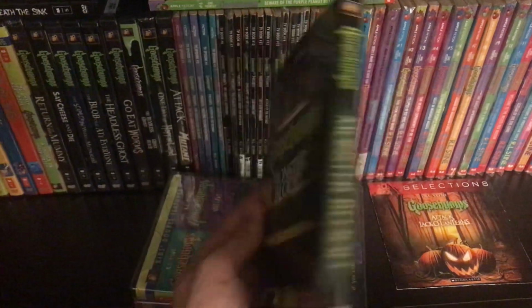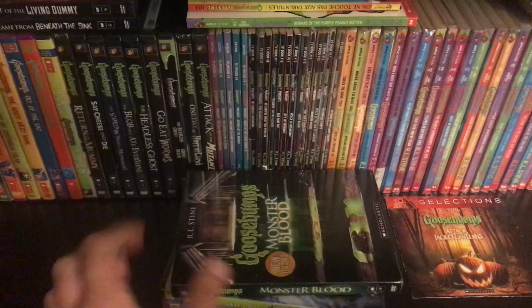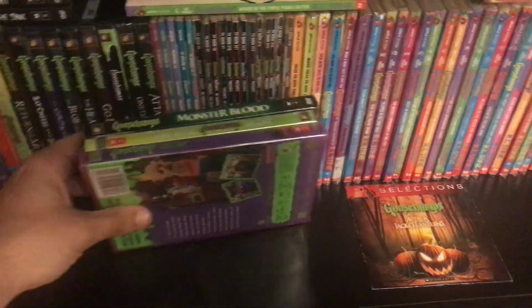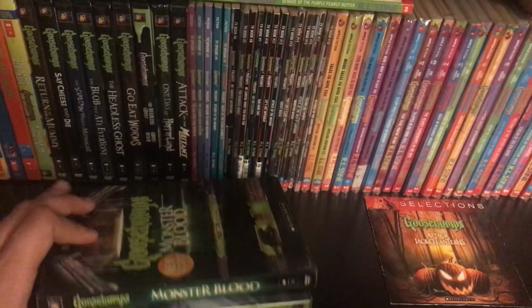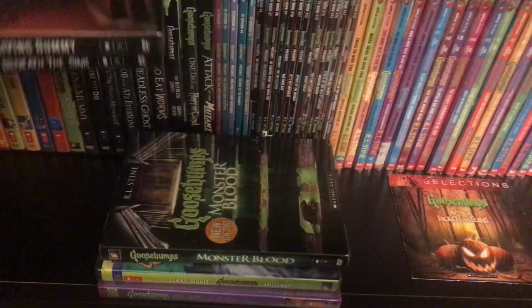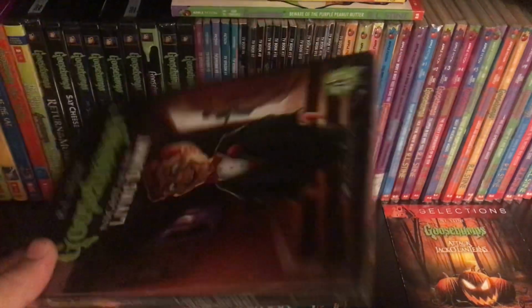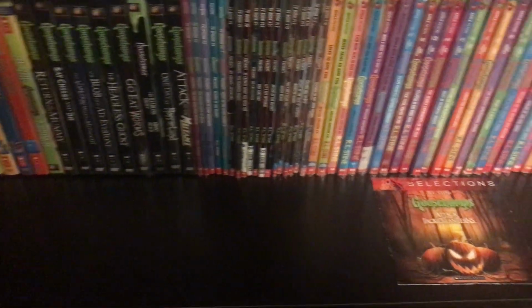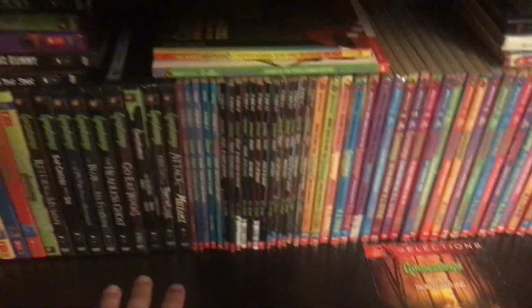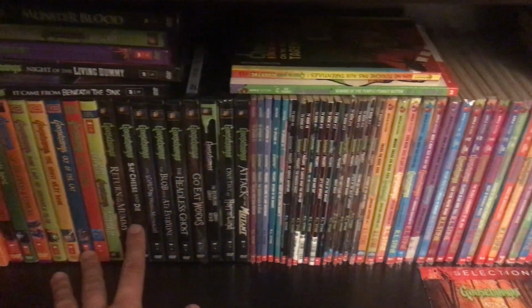Then right here is a sealed, in the sleeve, Monster Blood with more Monster Blood. So More Monster Blood and Trilogy were the TV show exclusive episodes, really, the ones made for the show. So I wanted those sealed for my collection. And then for some reason I have Night of the Living Dummy, and it came from Beneath the Sink, and these newer versions, the 20th anniversary. So that's essentially the gist of the collection for the episodes.